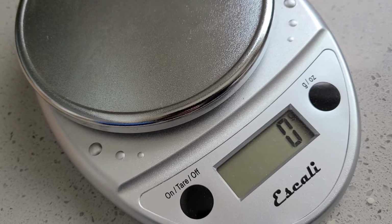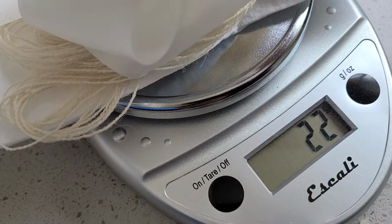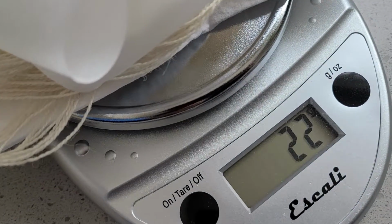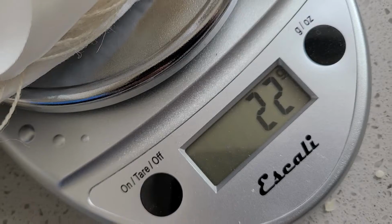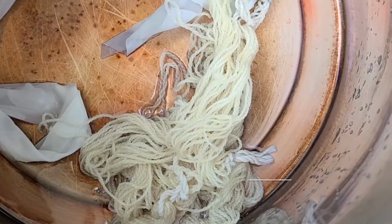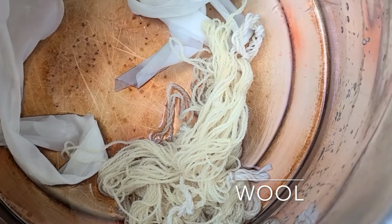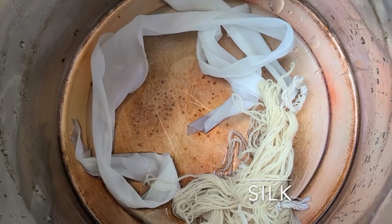So first we want to weigh the dry fiber so that we can figure out how much cochineal we're going to need. So we're at 22 grams of all the fiber I'm going to be dyeing over the next few weeks. So as we've done over the past few months, I'm going to be looking at wool in a yarn format, silk in a ribbon form, as well as cotton.